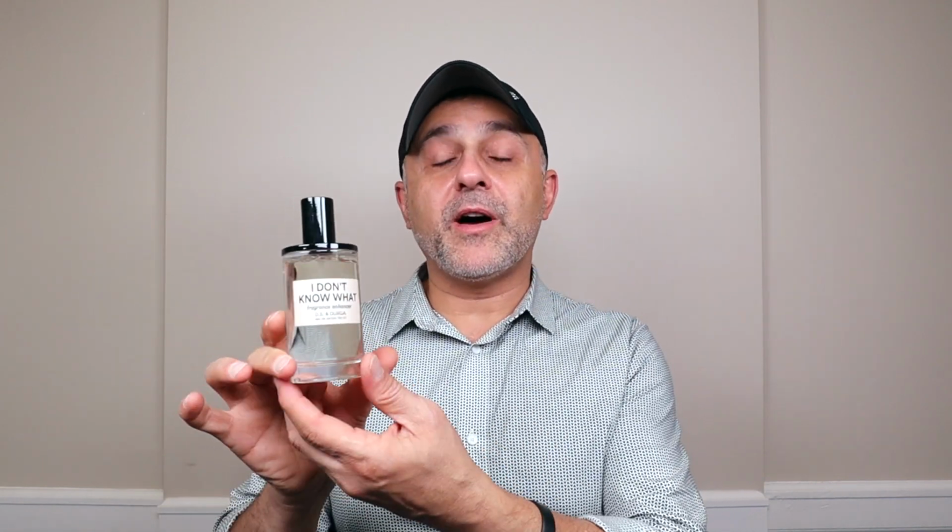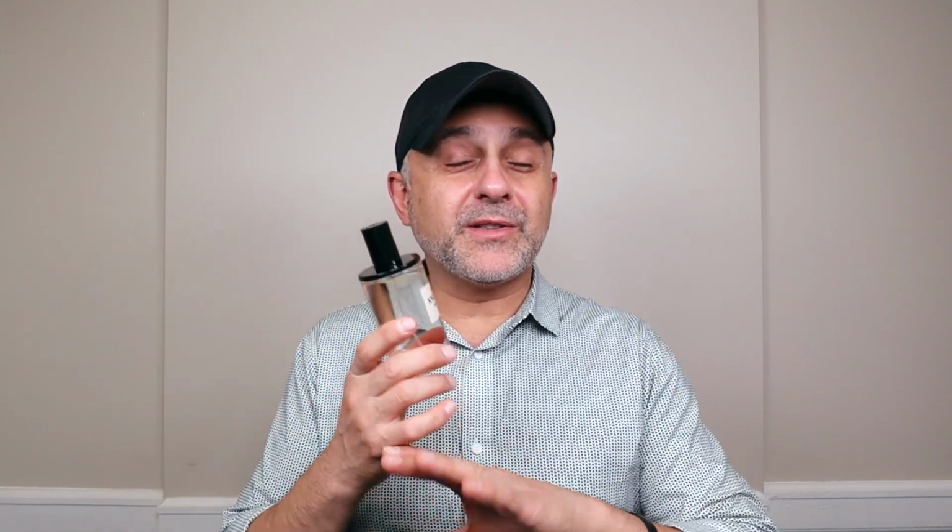But this is a great, great product. I absolutely love it. I couldn't stop thinking about it when I first smelled it in the Lucky Scent Scent Bar in LA. So finally I decided to order a bottle because I really love this product. And when I get burnt out, on its own it smells great. And also to enhance a fragrance, to make it last longer, it's a great product to use.